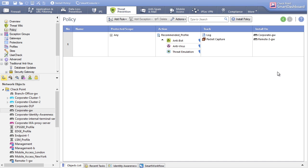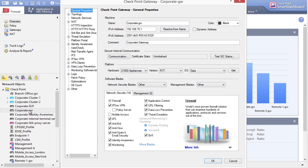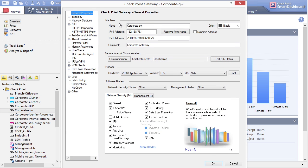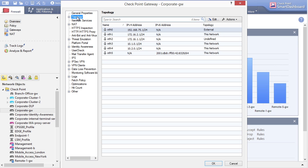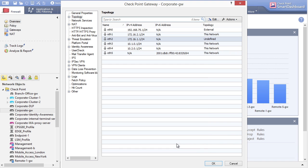For our centralized management of some of the basic Gaia operating system features, we are going to go down to our gateway objects. Now we can do that from the threat prevention or firewall. We're really just dealing with the object itself. If we double click on a gateway object, and if we wanted to change the IP address of an interface, we'd simply click on the topology link in the left-hand side of the tree. And from here, if we want to change the IP address of Ethernet 2, we highlight it, click on Edit, make our changes, and simply click on OK after making those changes.